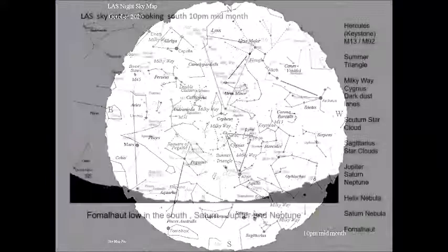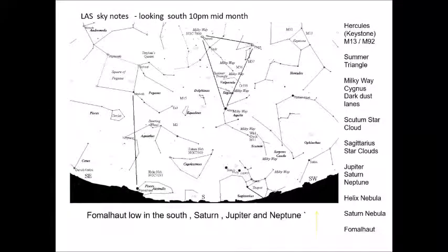We move on quickly to the next slide. We're looking due south, a bit more detail. So we have the Milky Way low in this area here, which is Sagittarius. This is the famous teapot asterism, and it does look a bit like a teapot, honest. Here's a spout, here's the handle, and here's the teapot itself. It's sort of tipped up at an angle, with Jupiter and Saturn above the handle here.